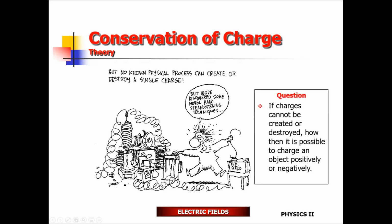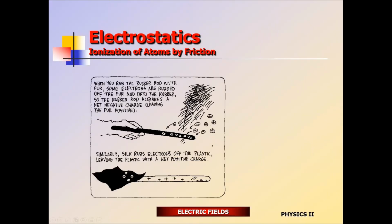So given the fact that you cannot create or destroy charges, how do you make something positively or negatively charged? All right, so let's go back to the comb, which was attracting water. That comb was negatively charged. How do we charge something up positively or negatively, given the fact that you cannot create or destroy charges? Well, you cannot create or destroy charges, that's a fact, but you can move charges around, right? The charges reside within atoms, and the atoms usually have an equal number of positive and negative charges, but you can strip charges from atoms. You can free charges from atoms.